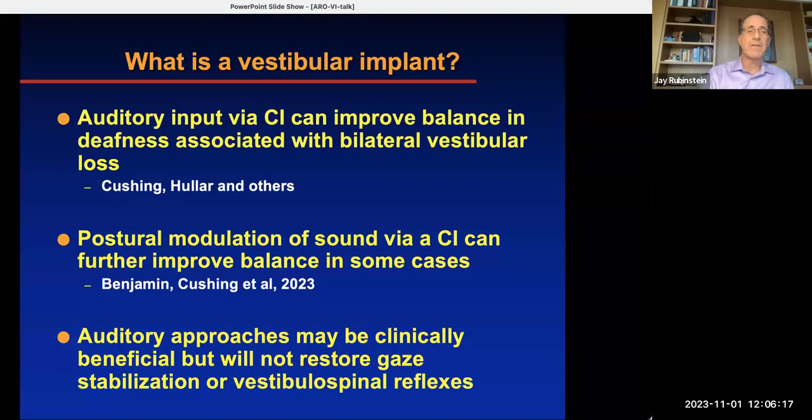Sharon in the Toronto group has also demonstrated that in some circumstances, a device which modulates sound input to a cochlear implant based on postural changes can further improve balance in some cases. It makes it worse in other cases. It's clearly not ready for prime time, but it's a very interesting observation. And as you'll see in several other things that I talk about today, this approach, specifically auditory approaches to improving balance, may be clinically beneficial, but that's not the same thing as restoring gaze stabilization or vestibulospinal reflex, which I would call a vestibular prosthesis.